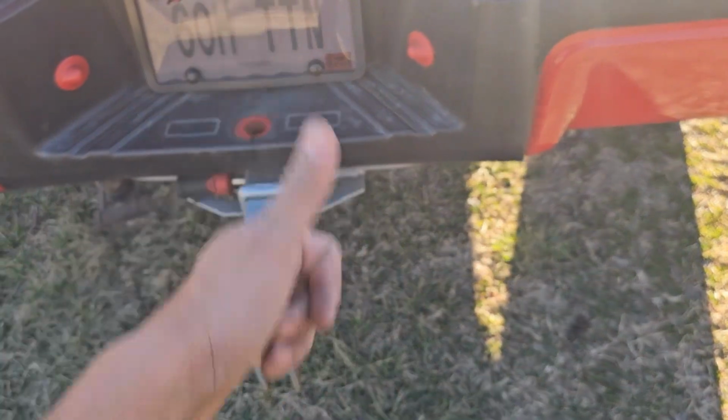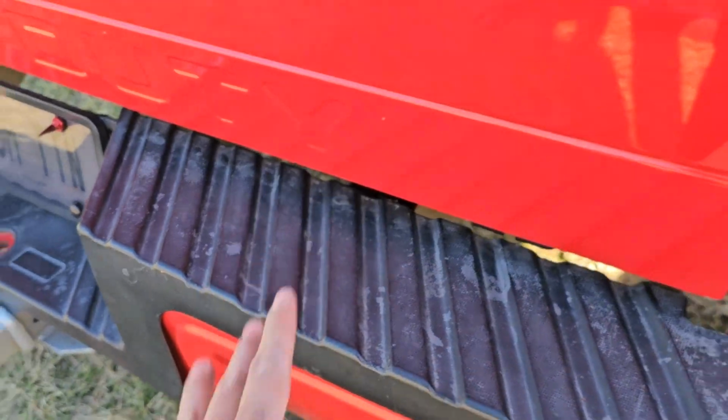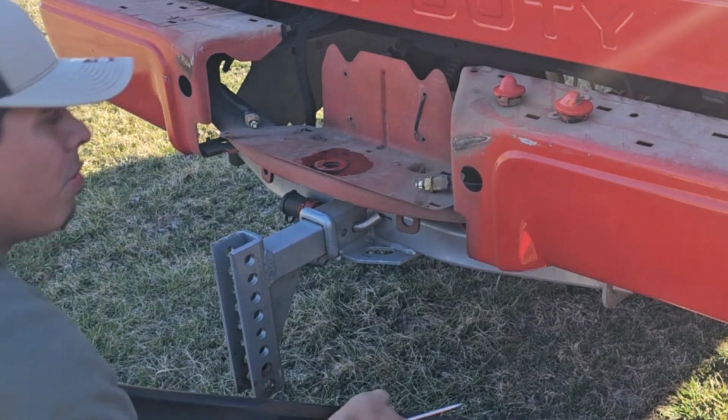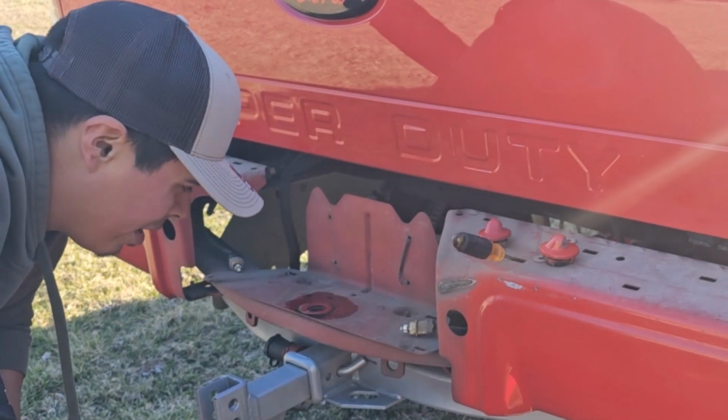Those zip ties did their job, and so let's start taking this stuff off, throwing a few parts on there so we can see what it looks like. I don't know why we didn't replace these longer ago. I think I just always forgot about this. I was just like, I'll do it eventually.